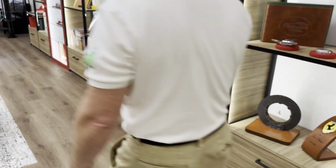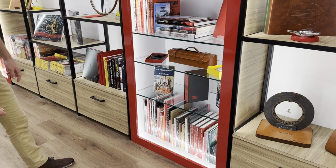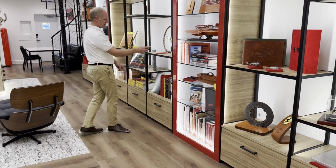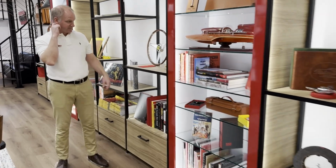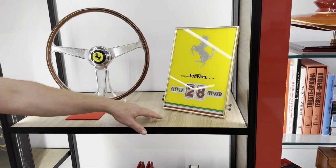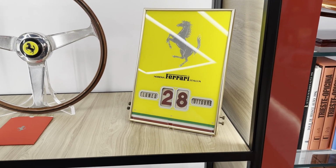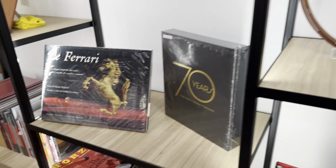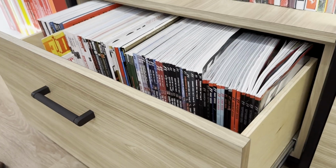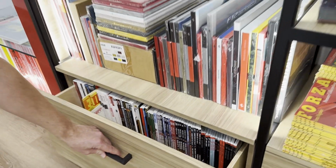And at Horton's, our bread and butter, the books. So we have some very rare editions there in fantastic condition. This is one of the rarest pieces in this room, which is a perpetual calendar from the early 60s in absolutely pristine condition. We have runs of various magazines, and again, you can see how well ordered everything is in these bespoke made drawers.